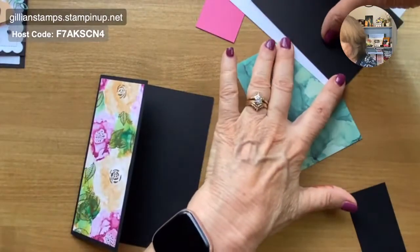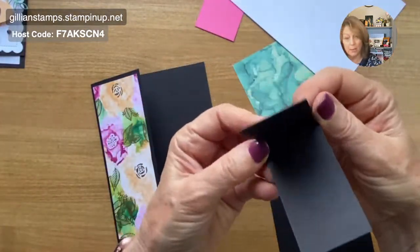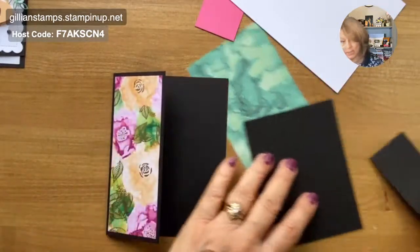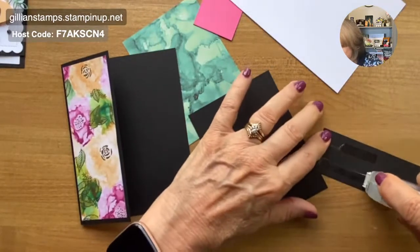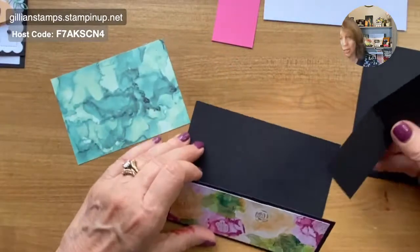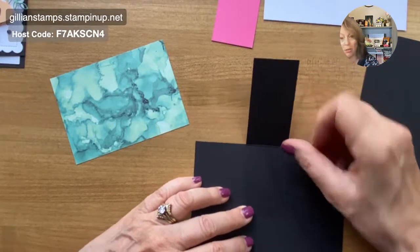So let's do the fun fold part. You'll have a piece like this, and then you'll have this little tab that's got a score line through it. So what we're going to do is this makes the tab swing in and out. So we'll put some adhesive on the back of the tab, on just the smaller part. And you could use Tear & Tape or liquid glue here, or Stamp and Seal Plus. And you just want to put it in the center, with the score line lined up with the edge of the card, just like that.